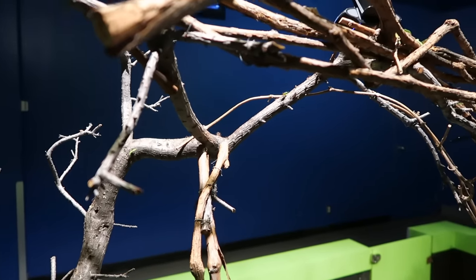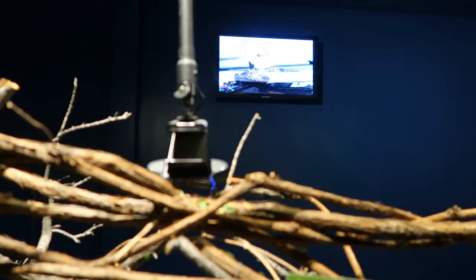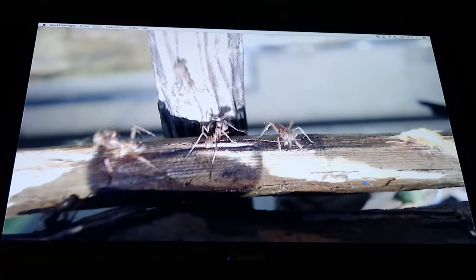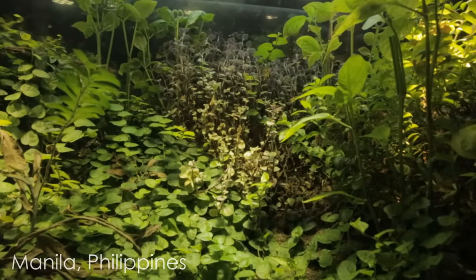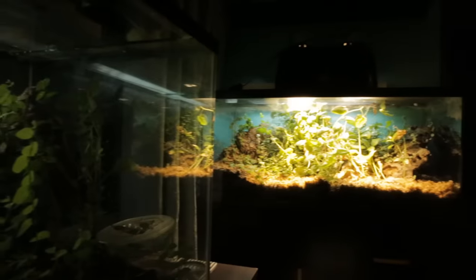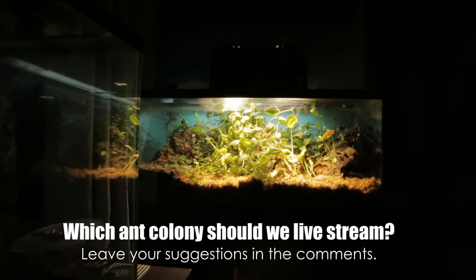Speaking of ant watching, one of the coolest parts of this ant setup is the fixation of a webcam right here, which projects the ants working onto a screen so you could watch the ants around the clock. Not sure if at one point this was streamed online, but it gave me an idea. AC family, if I managed to hook up a 24-hour stream of my ants back in Manila, would you tune in to watch? Which colony would you like to see a stream of? Let me know in the comments section and perhaps we just might make it happen.